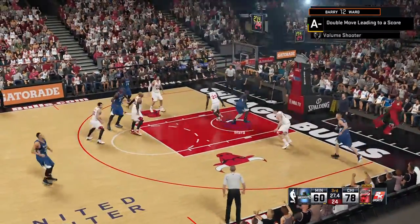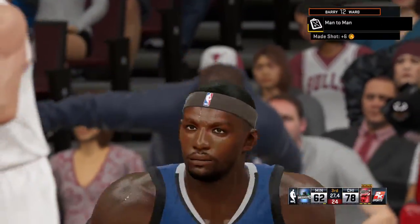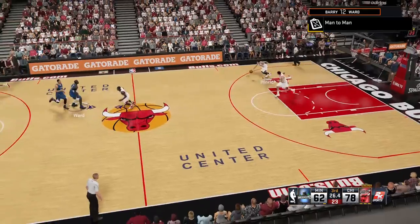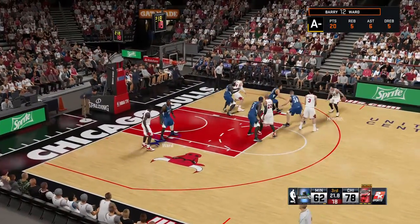And I love that gunslinger's mentality, Steve. Playing to win as opposed to playing it safe. I call it prevent offense when you try to protect the lead. Let it fly, let it fly, let it fly.